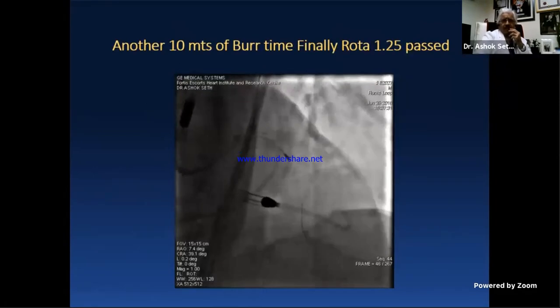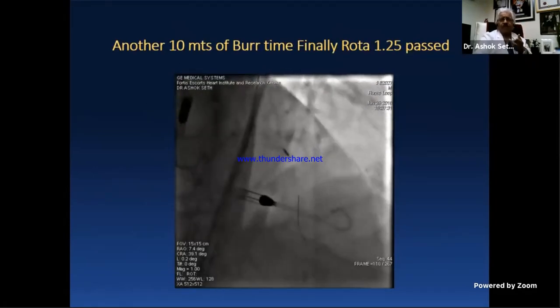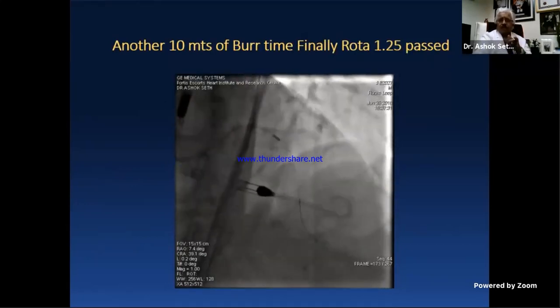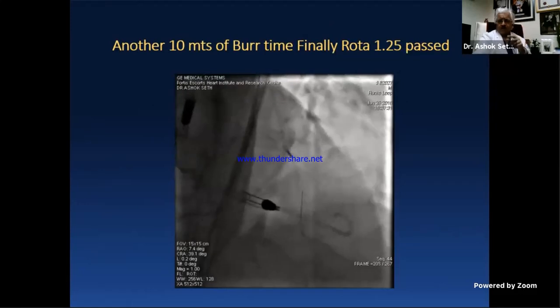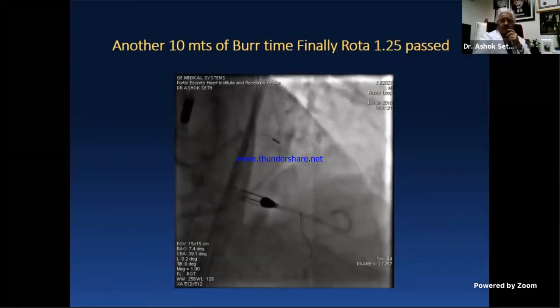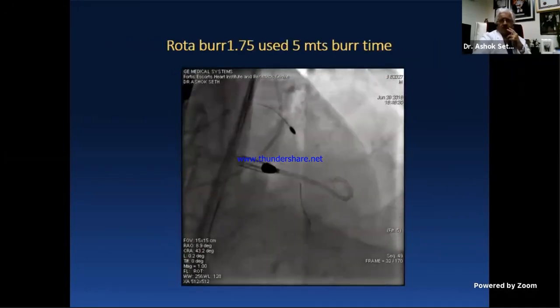So implosion is one of the things. Front-end laser could have been, which I don't have. But it is again a 10 minutes of burring time on the 1.25. And finally, that 1.25 millimeter crossed. In our present time, after this crossing, I would definitely go on to a 1.75, but I'd follow up with an IVL in such heavy calcification. But that's the burr crossing, then it was followed by a 1.75.